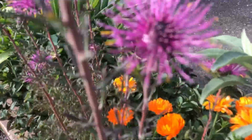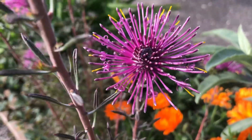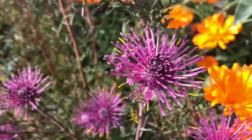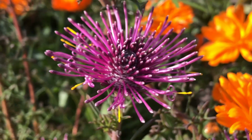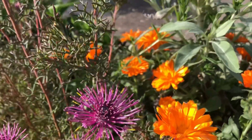Let's talk about the top 5 flowers for your garden. Now this is all subjective depending on what an individual wants or what conditions you're dealing with in your garden, but these are 5 flowers that I've grown for years and years and really enjoy and can talk about from personal experience.